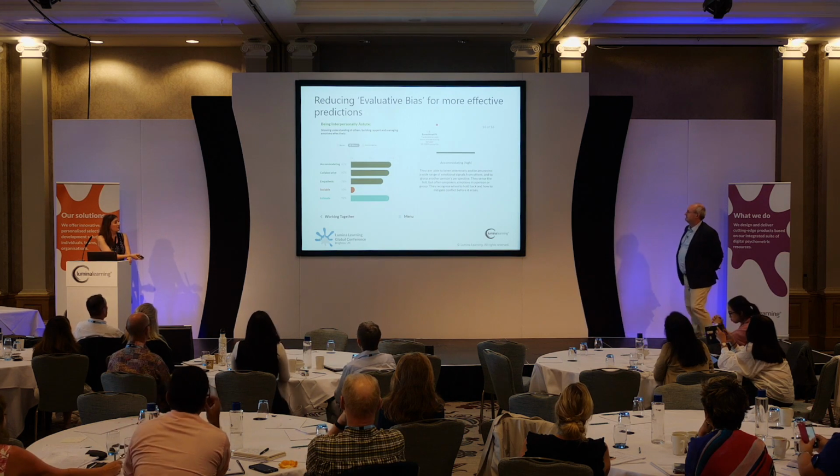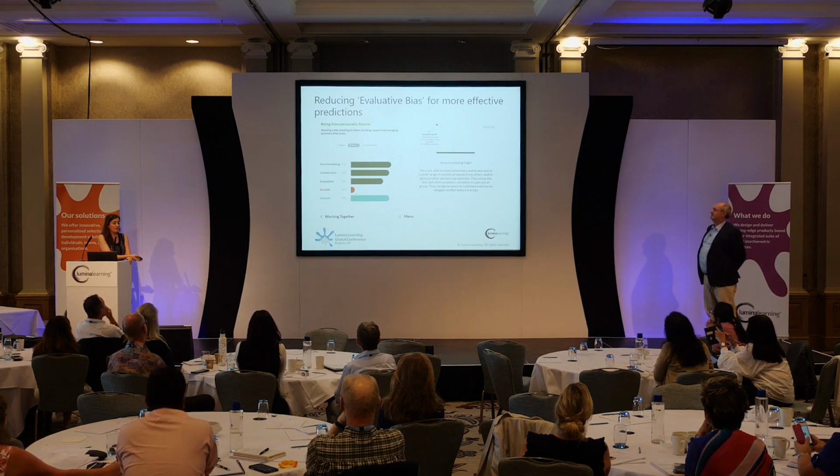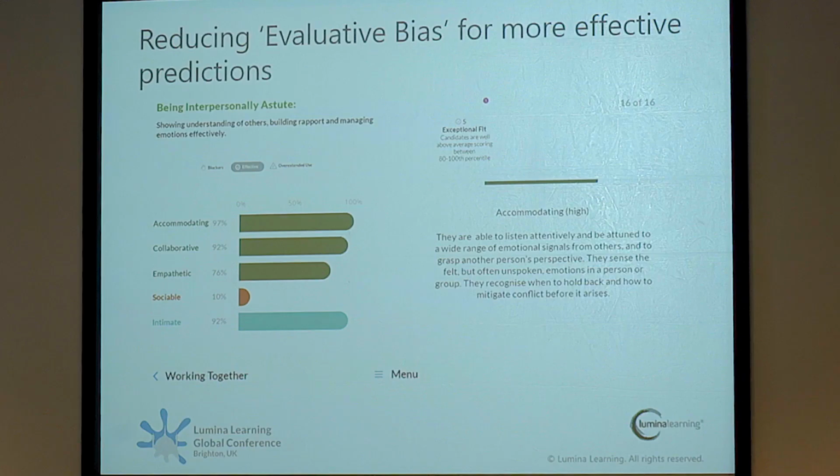Just to say again, as I mentioned, evaluative bias. So the fact that we look at both ends actually makes for really great predictive validity in the tool that is actually not open to many tools who only look at one end of the spectrum. So a good example is being interpersonally astute. And what we can see here is that both being sociable and intimate drive effective performance on that competency.